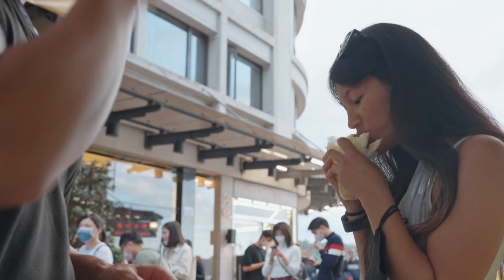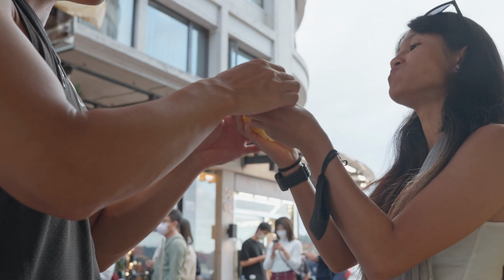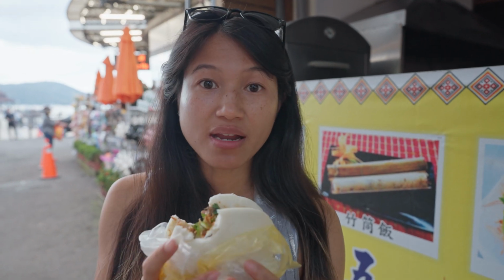The meat is so tender. The flavors are super delicious. It's just soft. It'll kind of melt in your mouth. This is really, really nice. I think this is better than the one we had last time.